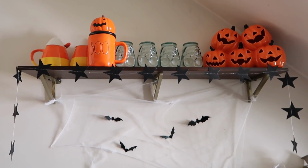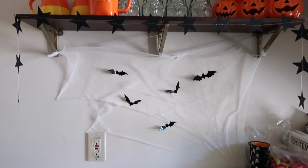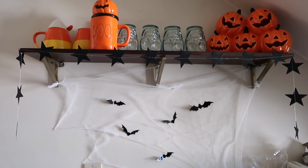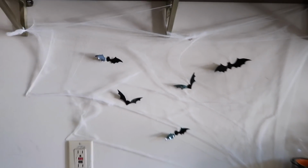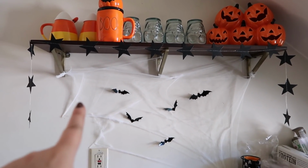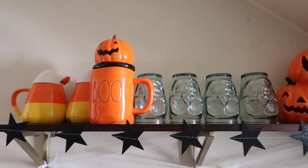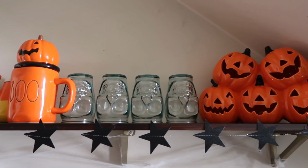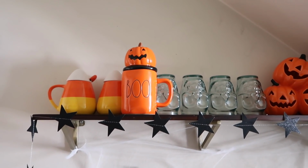Alright, so this is how it turned out so far. Yes, I added even more bats. I also don't even know if I'm going to keep them there. I was thinking maybe a banner would look good here, maybe something that says trick or treat. But this is what it looks like so far. I have a couple other mugs coming, so those will probably make it onto the shelf as well.